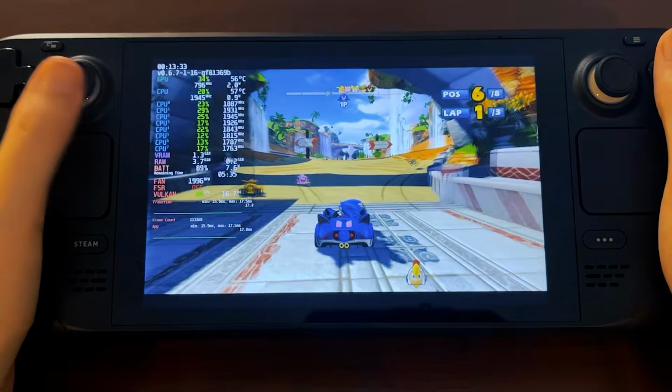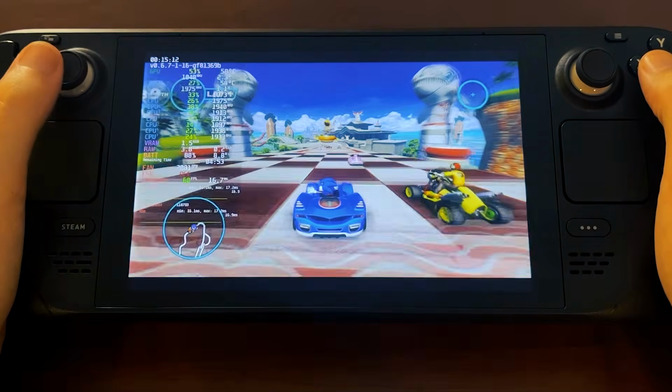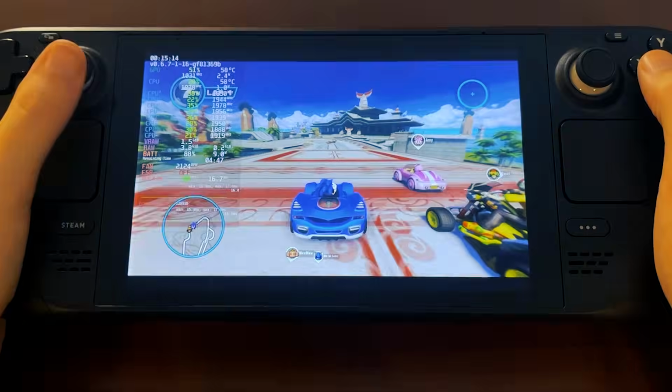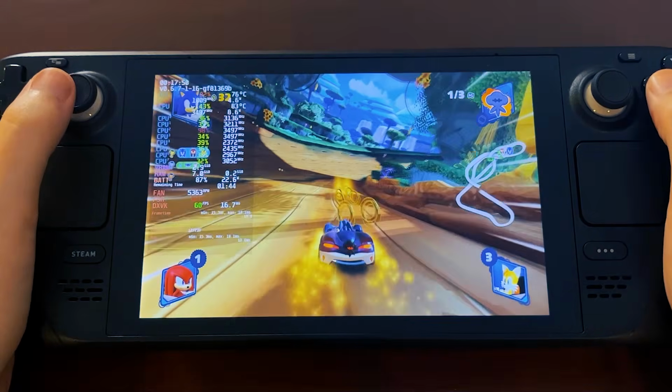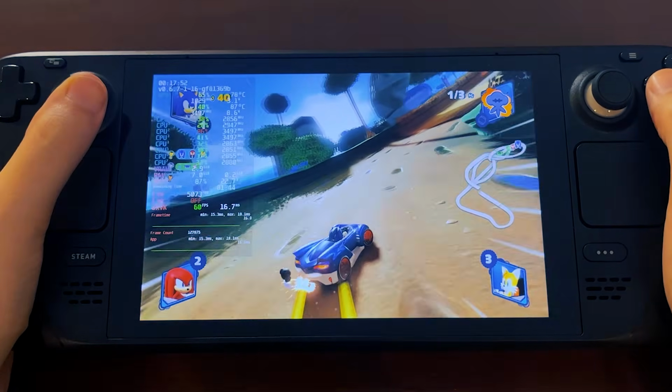The 3 Sonic racing games, both All-Star Racing games as well as Team Sonic Racing, all run pretty dang good. But I'd say that Team Sonic Racing is the most optimized despite being the newest and most graphically intense. Yeah, it's kinda weird, but they're all more than playable though.